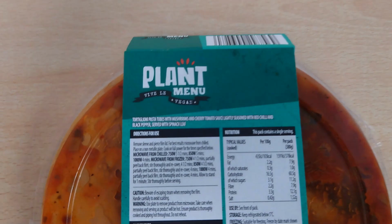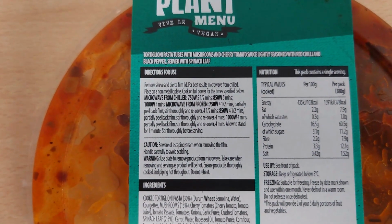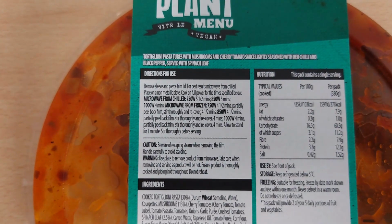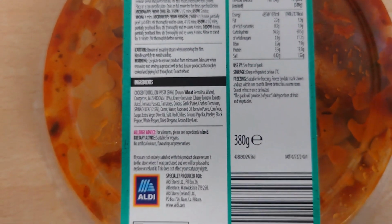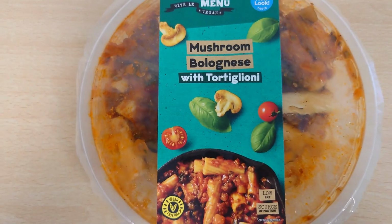So on the back, let's just zoom in a little bit here. Tortiglione, pasta tubes with mushrooms and a cherry tomato sauce, lightly seasoned with red chilli and black peppers, served with spinach leaf. So there we go. There's the cooking information. Basically 5 minutes in the microwave, 380 grams. I think you've got all the information that you need there, other than what does it taste like?